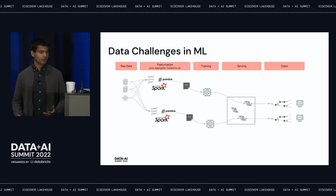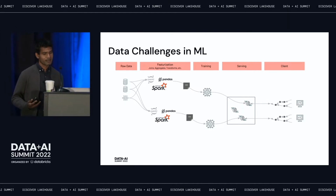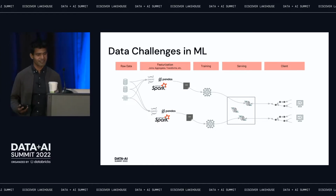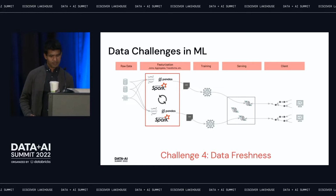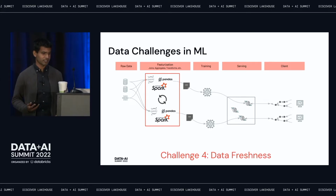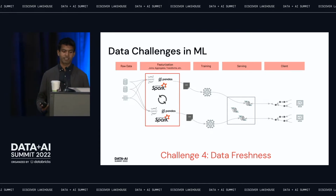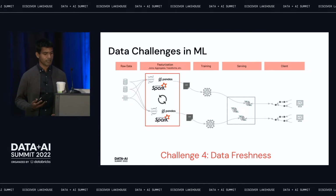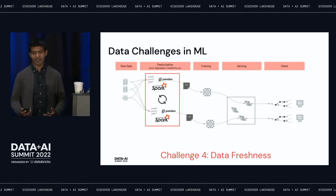And finally, the world is not static. Languages change, new products come to market, and customers change their location. Features must be kept up to date. Data freshness is the fourth major data challenge. For accurate predictions, models must be trained and evaluated on fresh data. And rather than computing your data just once, feature updates need to be streamed or need to be scheduled in batch.